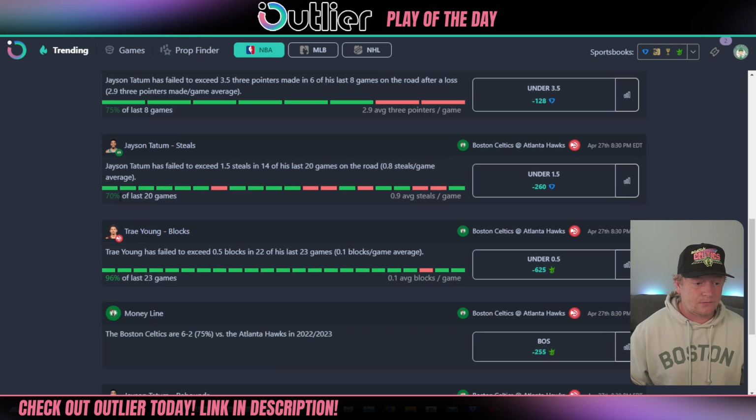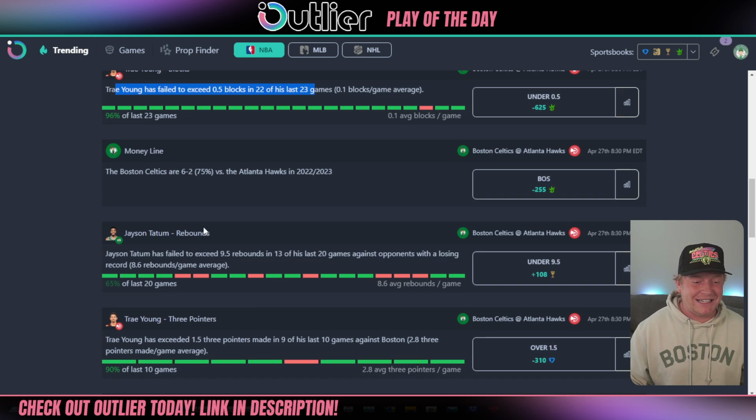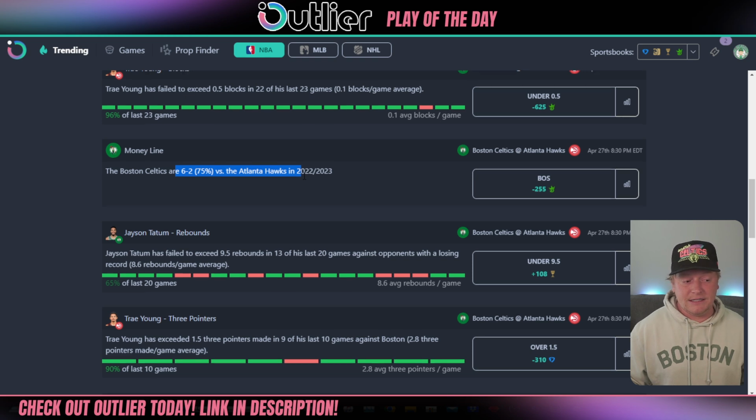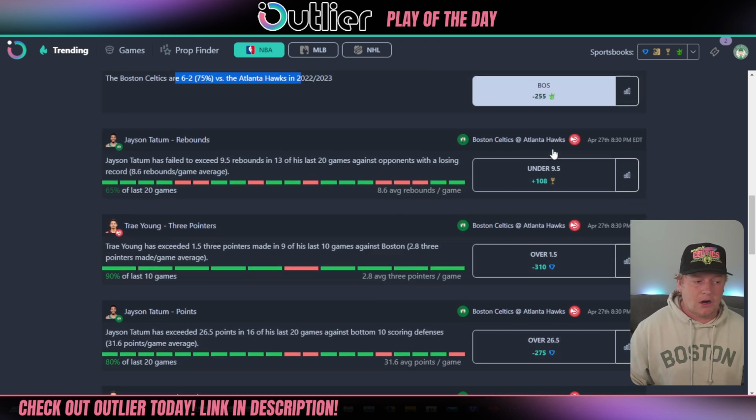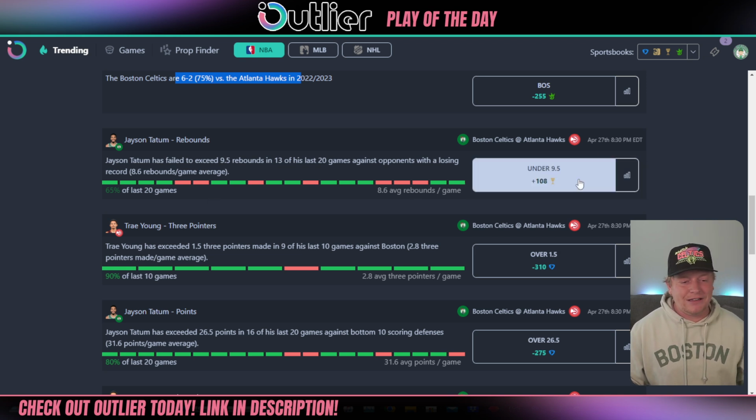Trae Young has failed to exceed 0.5 blocks, obviously minus 625 here. And then we have obviously the Celtics 6-2, 75% this season against Atlanta. That's too much odds right there. Let's go ahead and go with this. I like this. Plus money. We get a little risky with it. We're spending a lot of time. Let's add this to our picks.